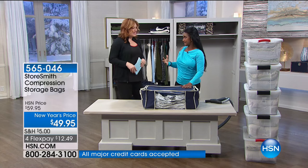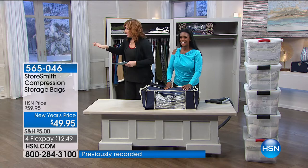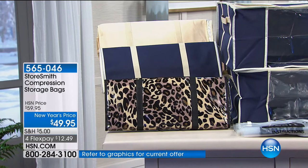Right. And Alexandra, before we do that, I just have to share the colors. We have ivory, leopard, and navy available. So here are your colors. You're going to get 4 jumbo totes. You're also going to get 3 jumbo compression bags, 4 large flat compression bags, and then your 4 identification sheets, which just means you can label the front of these. Everything is included, in leopard, navy, or ivory. So that's what you choose, and now we're going to get into how it works.